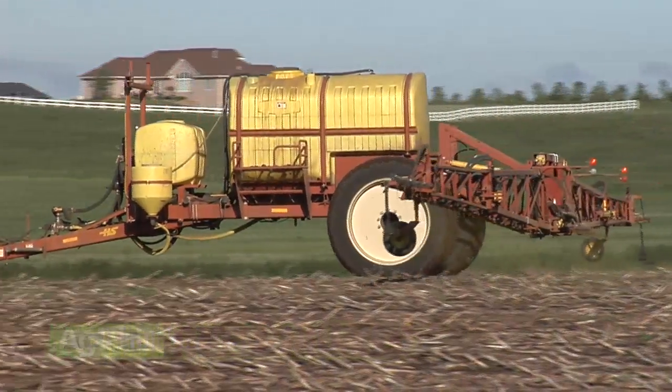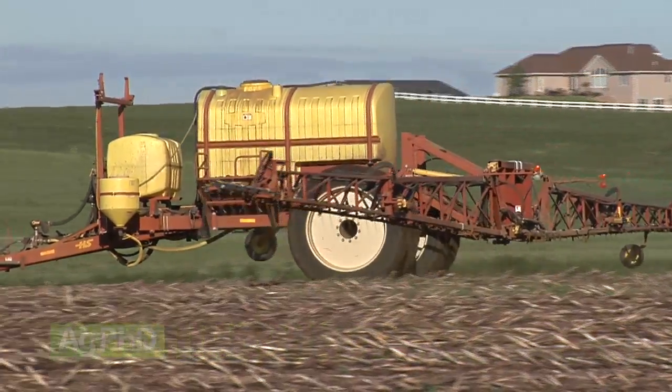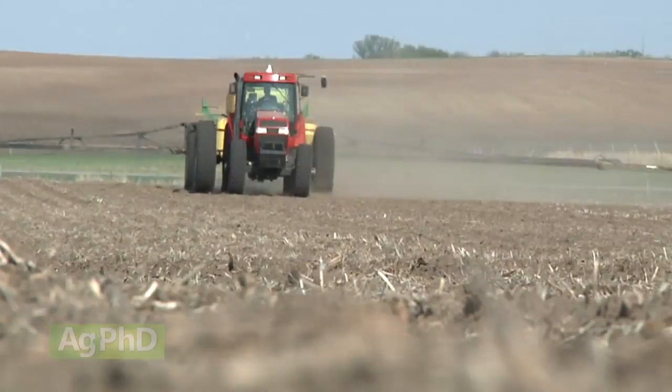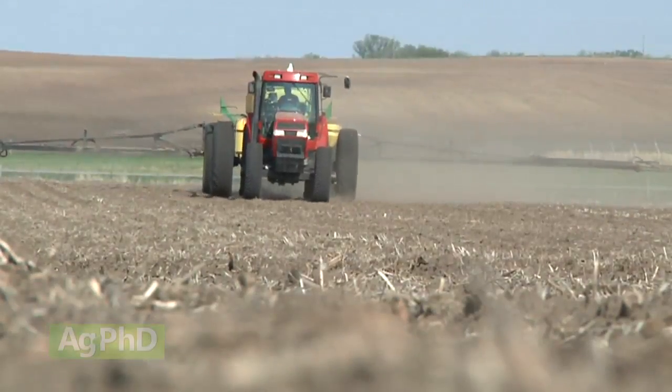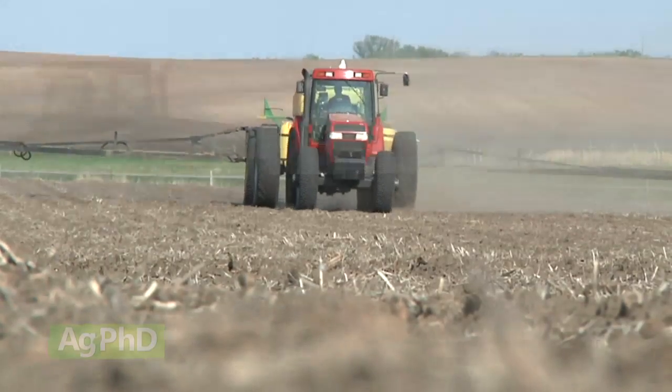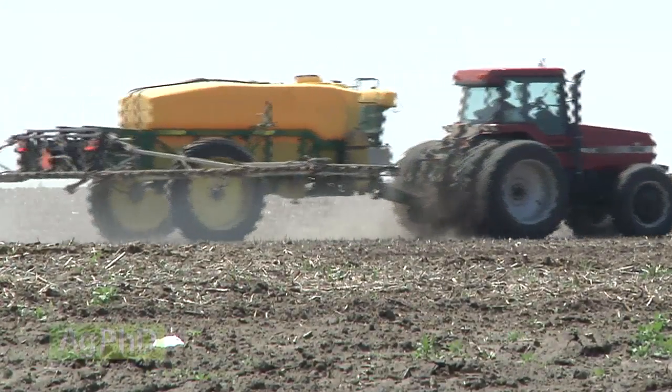So again, we want you to use 3 different sites of action pre-emerge. All 3. Now it doesn't have to be at the exact same time. If you're further south in the country and you say, well, I need to put a couple different shots of residual out before I even plant my crop, I certainly understand that. But in the north where we're at, we put them all 3 out at the exact same time.